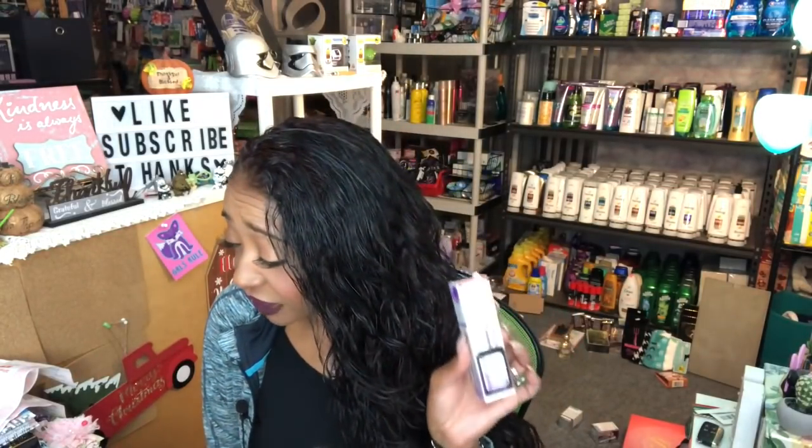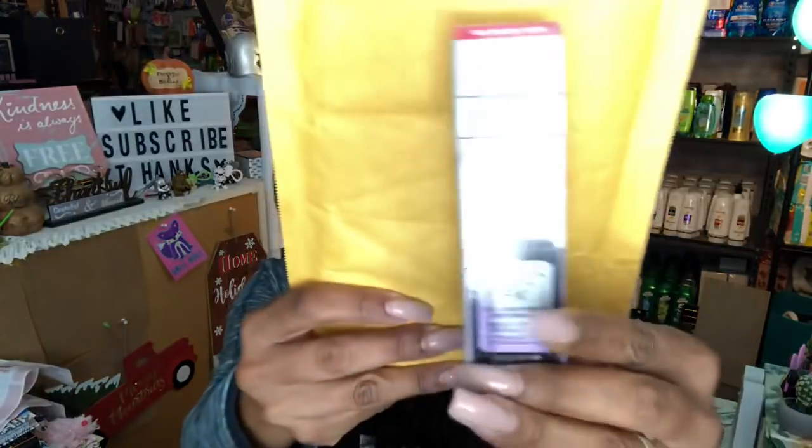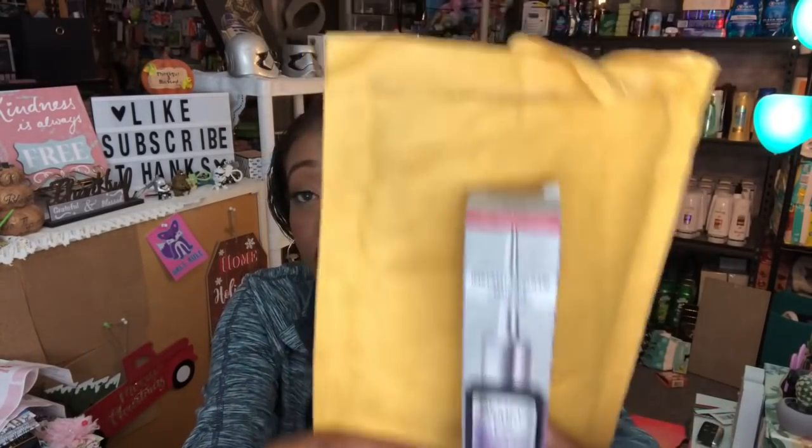$10.49. I used one of the $5 off coupons that were available in our SmartSource from 10-6. I rolled 5,000 points, making my total out of pocket $1.30 for this. I paid $1.30 for this and I got back a $10 register reward. So I was super excited about picking this up. So I'll show you guys my receipt and let's move on to my next transaction.